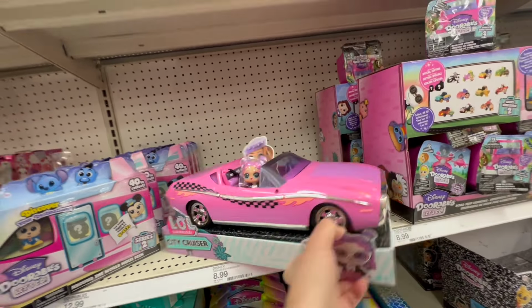Let's see. This might be a little goofy looking and overscales. This probably scales better. Yeah, this one scales better, this LOL car, than this one. But this one's only 19 bucks. This one just looks way too big, y'all. I mean, this is more like a McFarlane size. And just to me, this one looks cooler. This one looks goofy. But hey, that's my aesthetics. So, anyways, back to the hunt. Wait a minute.